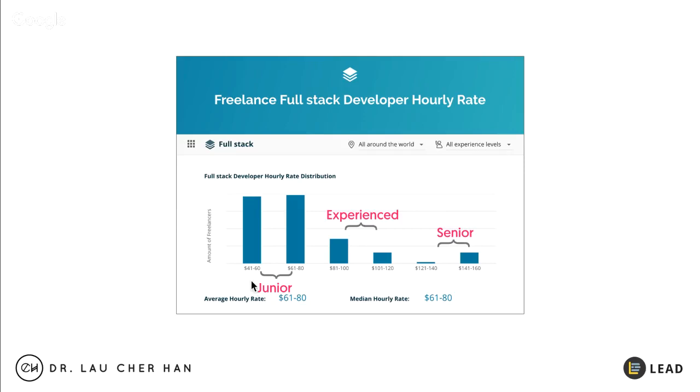So the junior freelancers usually get about 40 to $80. Okay, and slightly experienced mid-level freelancers, they get about 80 to 120 per hour. Yeah, so that's your average hourly rate. And for senior developers, you get about 120 to 160 per hour. Okay, so here are the key differences. So if you have any questions, feel free to leave them in the chat box, and then myself and Ruben will get back to you later.